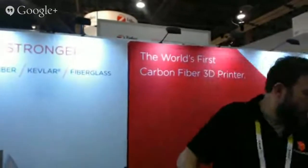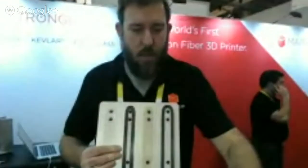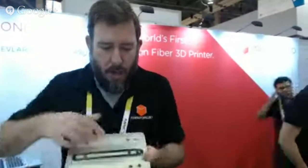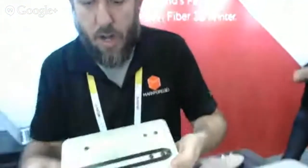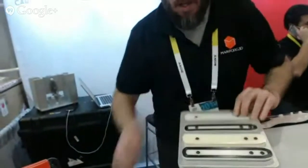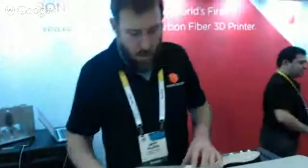All right. What we have here is the Mark One, which is the world's first carbon fiber composite 3D printer. We actually use two print heads to extrude a continuous strand of reinforced fiber into a nylon part. So what we have here, you can see the strands, carbon fiber. Beautiful. And what you get are parts that are super stiff.